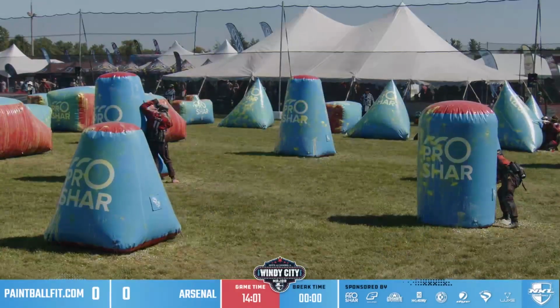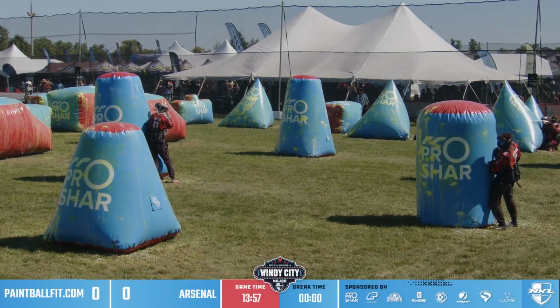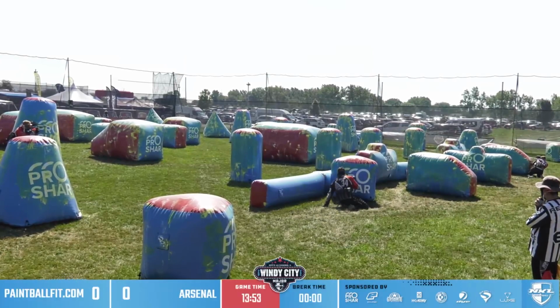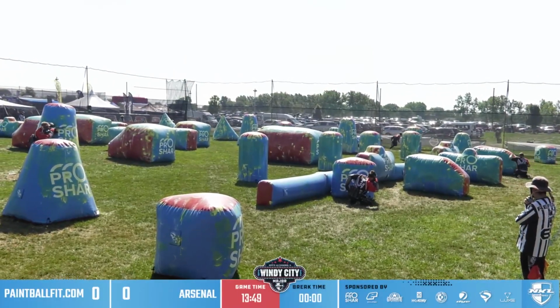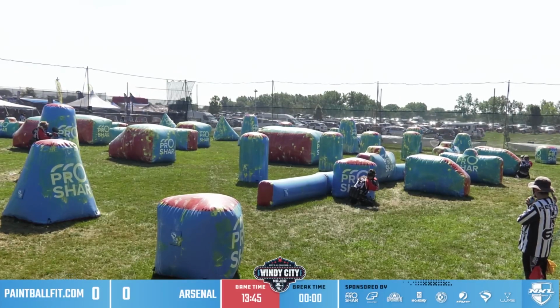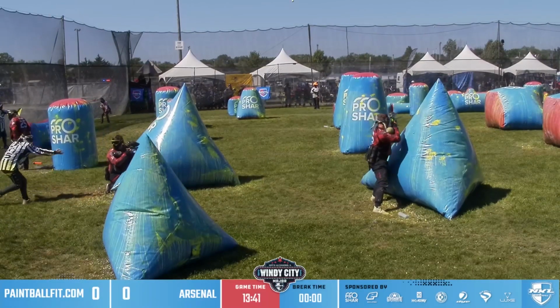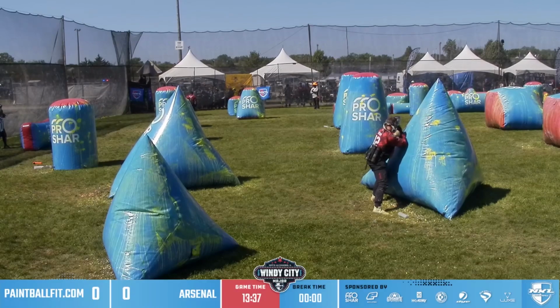Now Pbfit coming over to Arsenal's side of the field. This is a really nice move. Hopefully it baits one of these Arsenal guys to go, and a guy behind him can pick up the move. He's going to dice up that snake side tower in the back. Going to get the can. He's calling the Dorito side can, but I don't think he shot him. Ref's going in hot. He's yelling minor. That's a minor and is going to be a minor. So Paintball Fit going to blow Arsenal off the field over here.